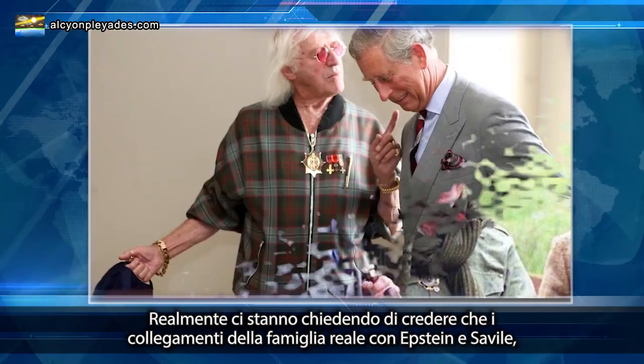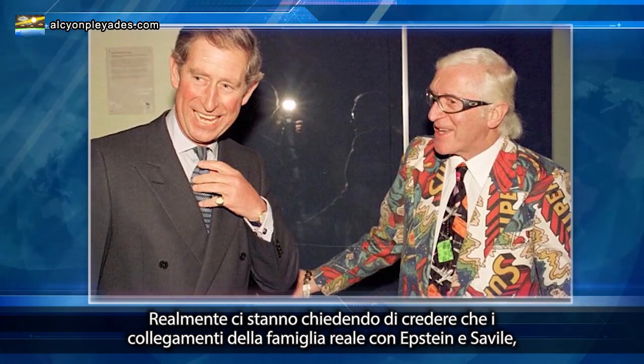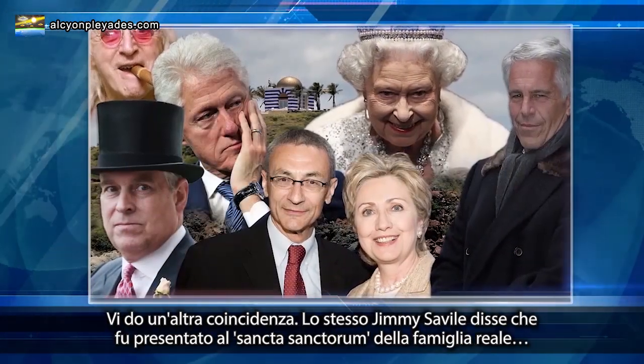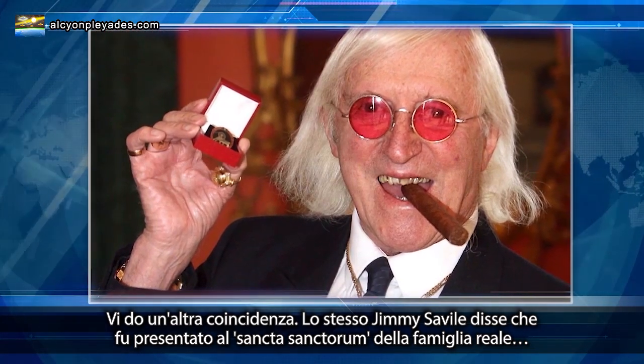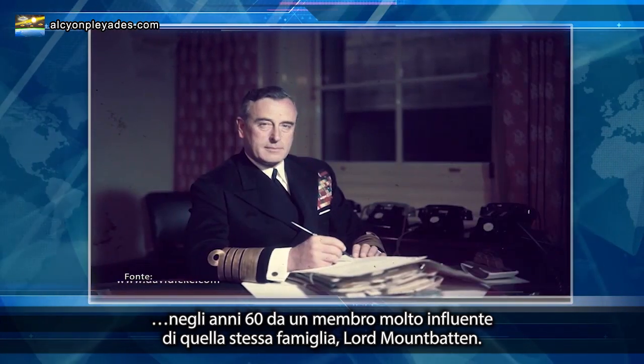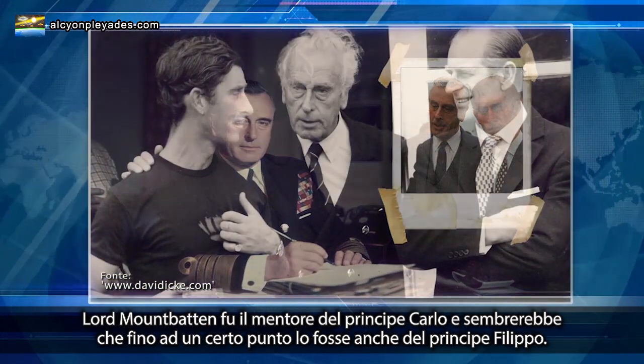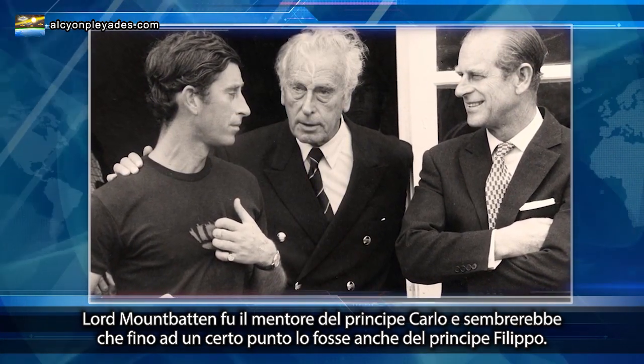Are we really being asked to believe that royal family connections to Epstein and to Savile, who were both doing the same thing on different sides of the Atlantic, is just a coincidence? I'll give you another coincidence by Jimmy Savile's own words. He was introduced to the inner sanctum of the royal family in the 1960s by a very influential member of that family called Lord Mountbatten. Lord Mountbatten was the mentor of Prince Charles, to an extent also of Prince Philip, it would seem.